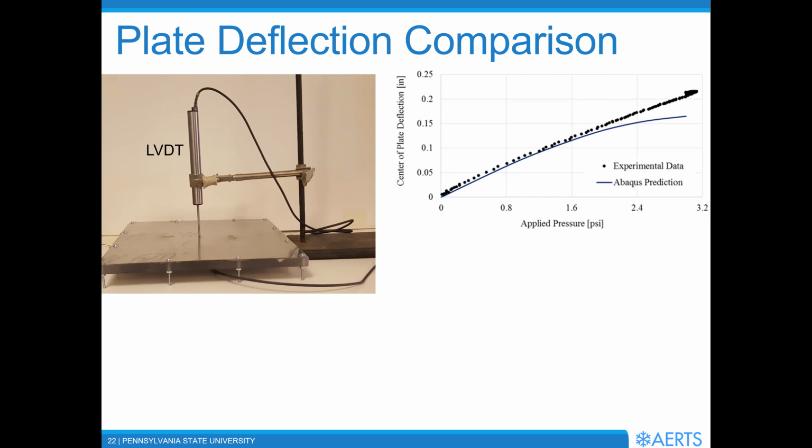This is the center plate deformation versus the applied pressure. Notice that in the region of interest, which goes up to 1.6 psi or so, we have a very good correlation between the prediction and the experimental results.